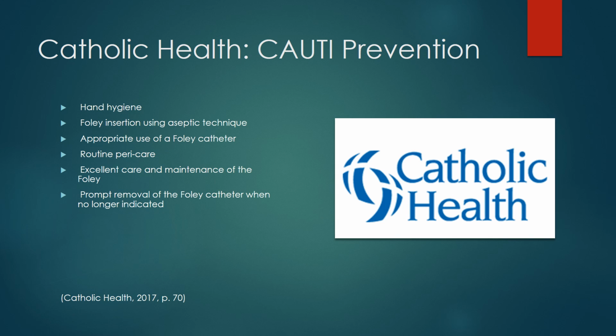Catholic Health's aim for CAUTI prevention includes hand hygiene, Foley insertion using aseptic technique, appropriate use of a Foley catheter, routine peri-care, excellent care and maintenance of the Foley, and prompt removal of the Foley catheter when no longer indicated.